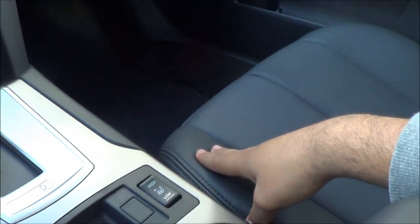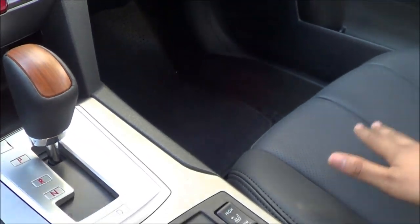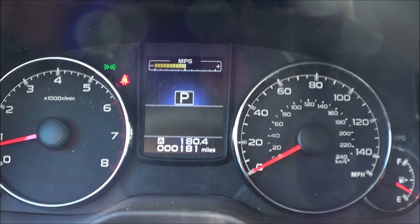The seats in the Outback are actually really, really comfortable. They're very couch-like. And as far as driving dynamics go in the Outback, it's actually very car-like, just like the Honda Accord Cross Tour. But the seats are just very comfortable. I'm about 5'11". I have enough room. I like these gauges too. These gauges are pretty nice.